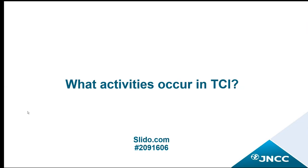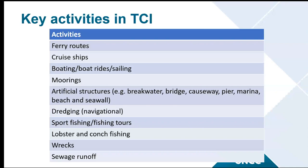So if we compare that to what we had from our stakeholder workshop, it is reassuring to see that lots of them match up. From there we had some of the bigger things like the ferry routes and the cruise ships coming in, as well as smaller power boats and sailing boats. And the associated moorings and then the piers and marinas, some navigational dredging for the larger boats, as well as the more recreational and tourist activities like sports fishing, and then fishing for lobster and conch, as well as wrecks and sewage runoff.